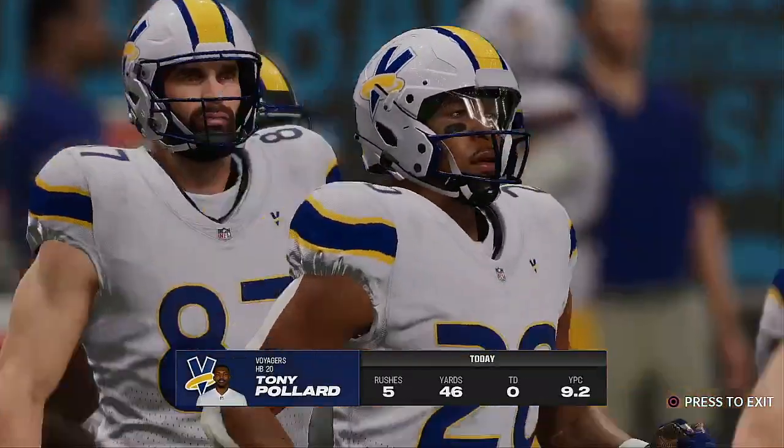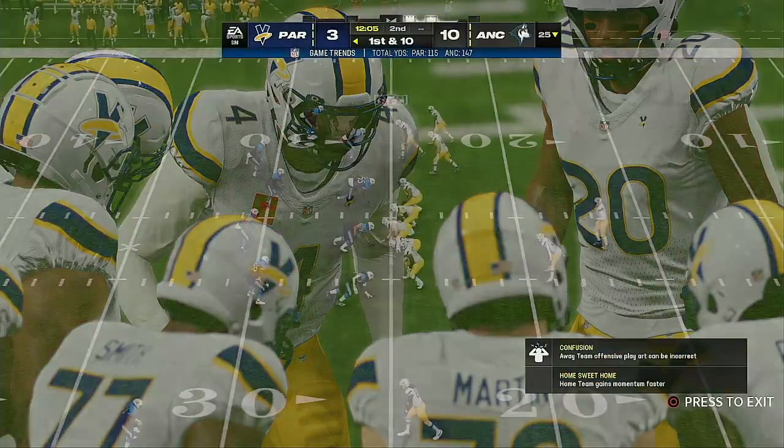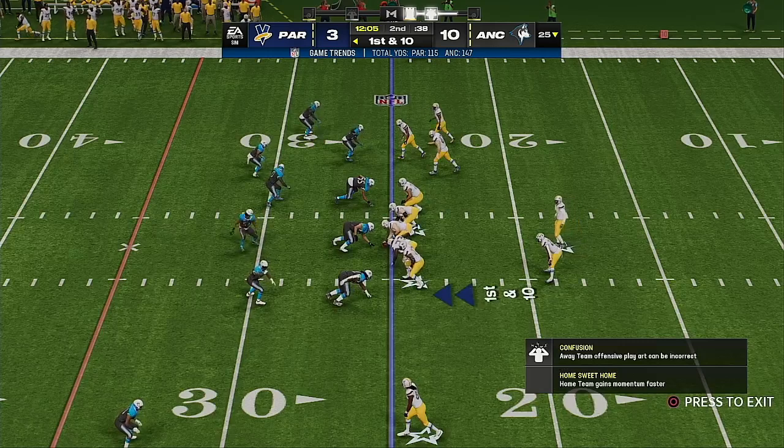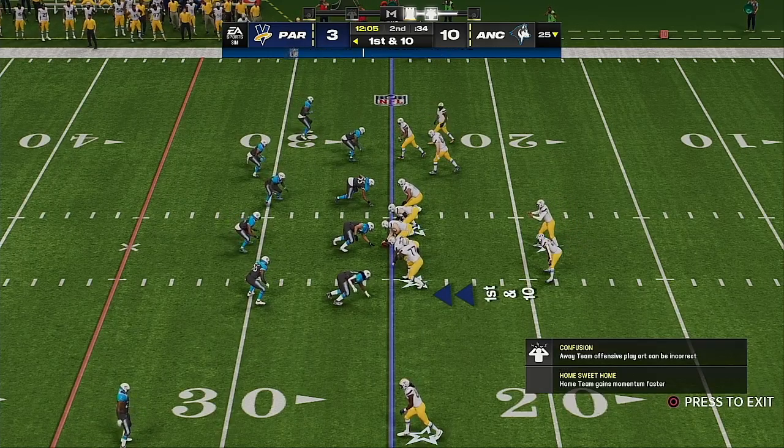Here's the Paris offense ready to take possession. And we'll see if they can bounce back from that last drive. In particular, if they can bounce back at the quarterback position, Charles, after throwing their first interception of the game.